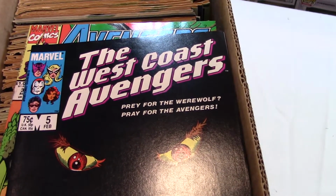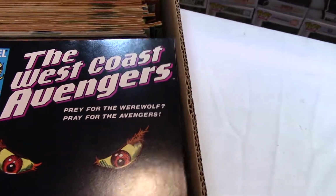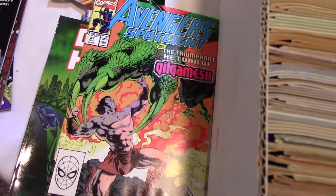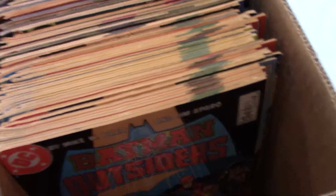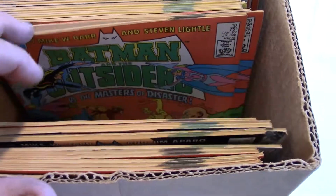West Coast Avengers 5, so a little bit older. Pretty nice shape, though. Kind of cool cover. Spotlight, I don't have a lot of those. Gilgamesh, the Forgotten Avenger. That was not a great time for Avengers comic book fans. That was a kind of a rough period story-wise. Punisher, Batman Outsiders, no, they don't really do too much.